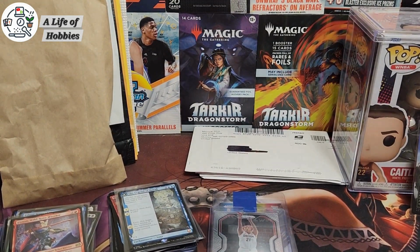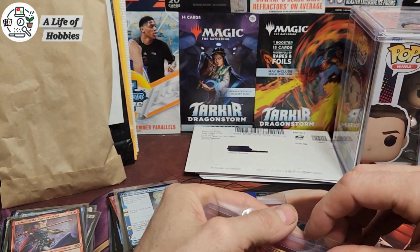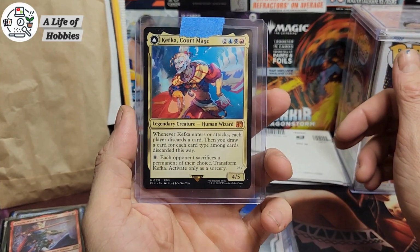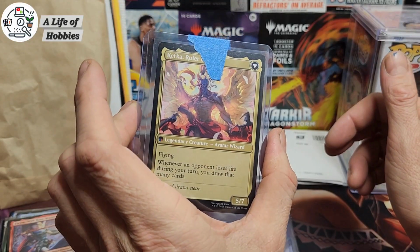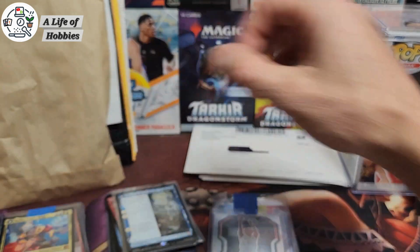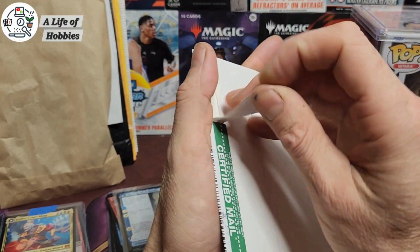So this is from Josie's Card Store on TCG Player. Josie's Card Store. And it's the Kefka Court Mage. Very neat card. I think if I remember correctly, it's in something like 3,200 EDH decks.